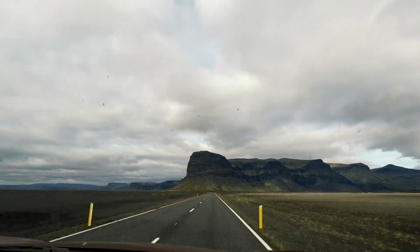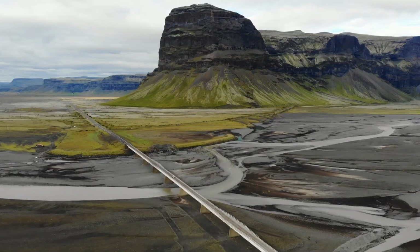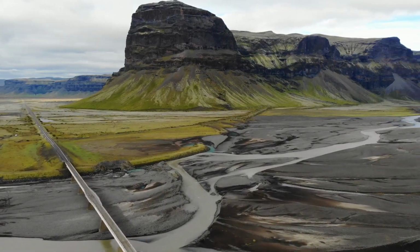We got back on the road and headed for Fjadrargljufur Canyon, with a stop along the way to enjoy the incredible ever-changing glacial rivers.